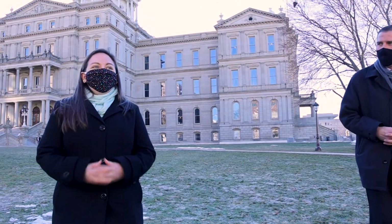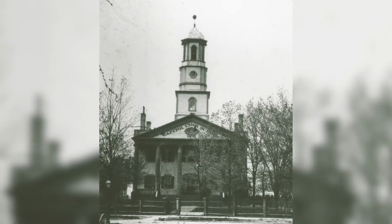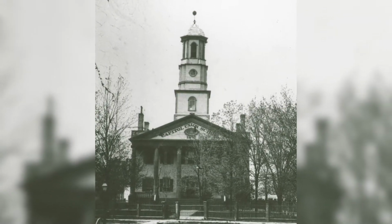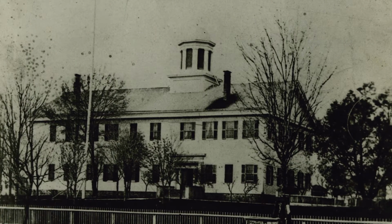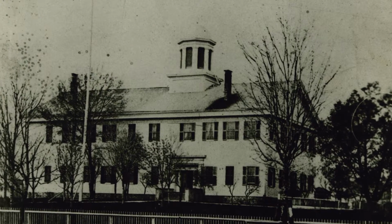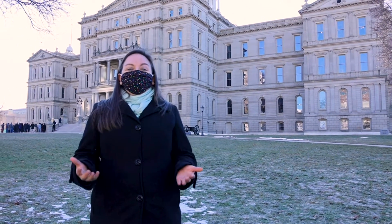Hello everyone, welcome to the Michigan State Capitol. The building you see behind me here is the third Capitol Michigan has had. Our first Capitol was in Detroit, and then we moved our Capitol here to Lansing about 10 years after we became a state. Then when we were in Lansing, we were in a second temporary Capitol and then moved into this building in 1879. Now, our third Capitol here was built to look like the National Capitol in Washington, D.C.